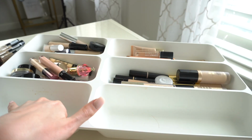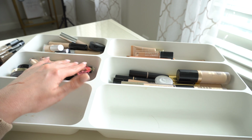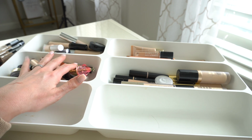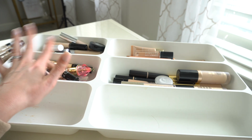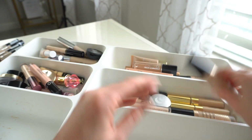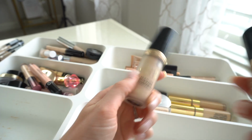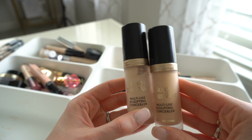We've emptied 2. These over here are correctors, so I'm not going to do correctors today. I'm not including them in this concealer count because those are different, so we're going to move on to this one. Okay. I have 2 of the Too Faced Born This Way concealers.